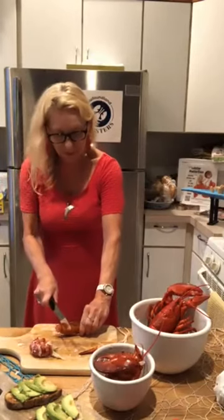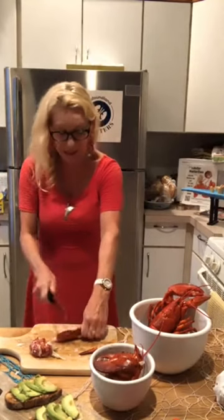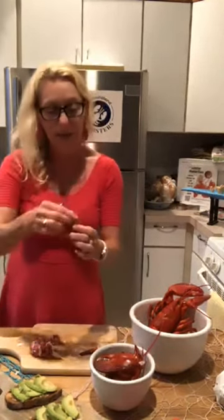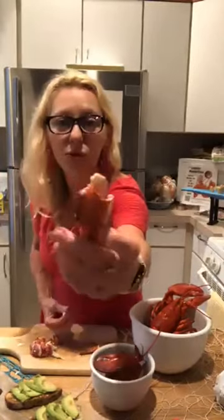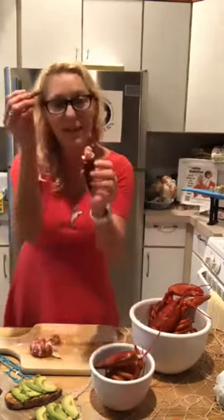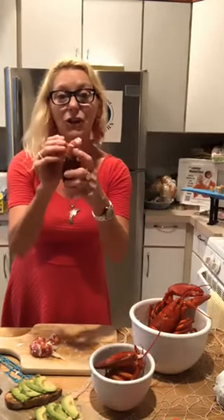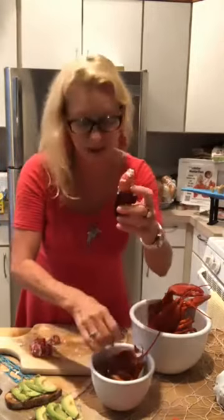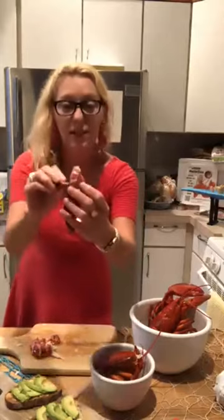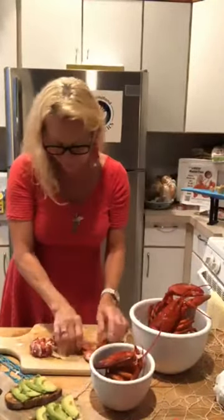Whoops. Sometimes it works. Really hard shells. And then I usually go like this, a little twist, make a cap, and there you have it. Beautiful, beautiful lobster meat poking out of there. And I always use my pincer claw to pull it out. So you kind of don't even need tools like scissors and all that kind of stuff. I use this little pincer claw to pull the meat out of the claw.